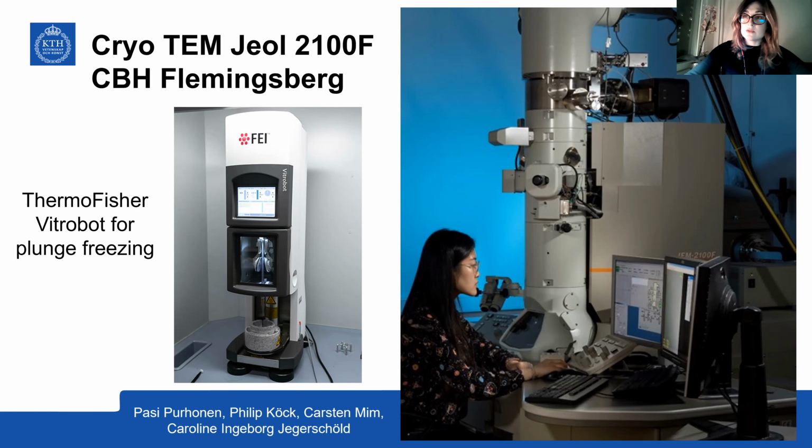And this site is also equipped with the plunge freezer, the Vitrobot from Thermo Fisher Scientific, or the former FEI company. And that's a setup which allows us to perform plunge freezing of our samples and prepare the samples in an artifact-free manner, without the crystals that would presumably rupture the structure of the biological matter. And here below you can see a list of the experts at this site. Pasi Perhonen, Philip Schock, Karsten Wiemen, Caroline Ingeborg Jägerskiöld.